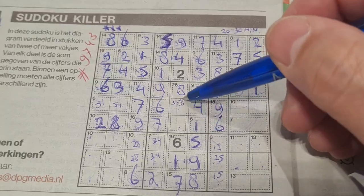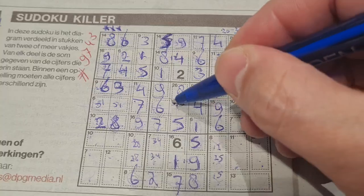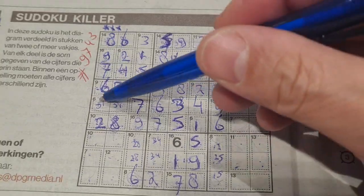2 numbers left now. The 3 and a 5. We have a 5 in one of those 2 boxes in the middle row, no 5 there. 5 should be here and a 3 goes there. 2 missing numbers in the middle row for numbers. The 1 and the 2 is missing.